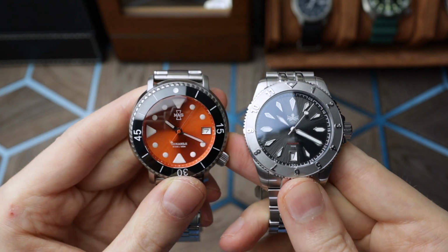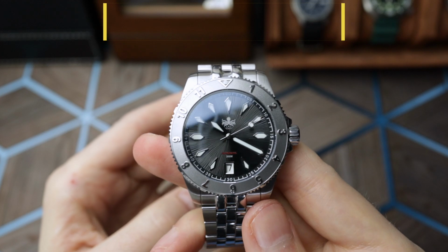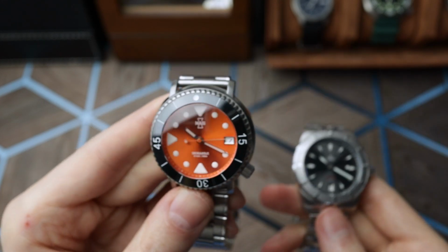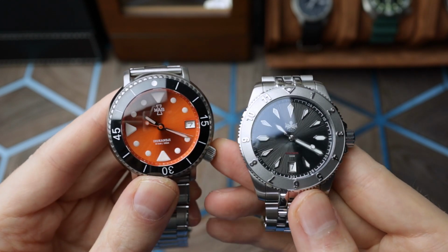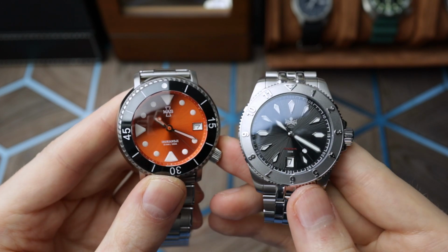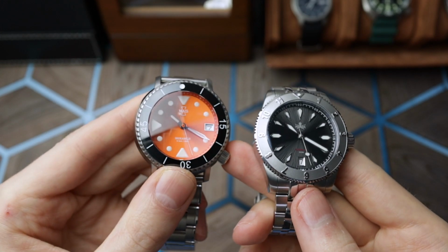So now I'm going to get on to water resistance, and it's a slight win again for the Phoibos. So this has a claimed 300 meters, whereas the mass is 200. So both of these will be absolutely fine if you're taking it in the shower, if it's raining, dips in the pool, and swimming, that's what you do in a pool.